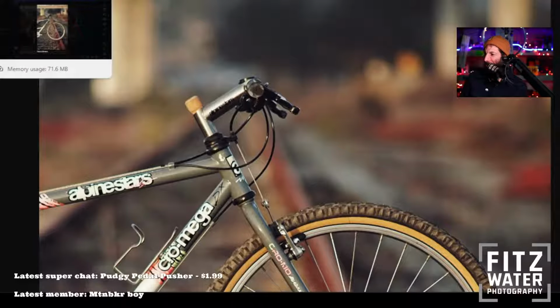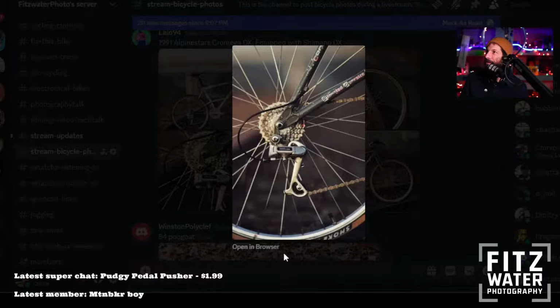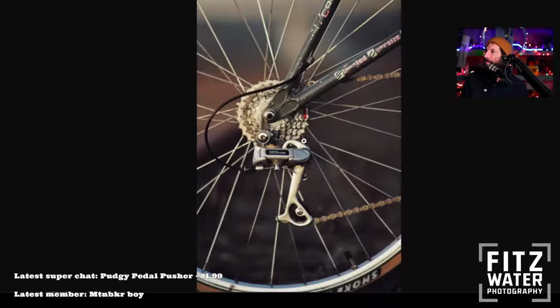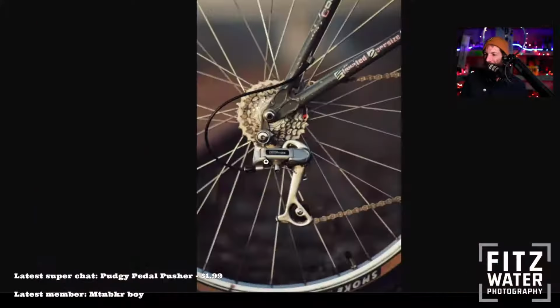Long lens lust, Rick said. Yeah, this isn't some portrait mode thing. This is a real deal. Yeah, that's a sweet bike.